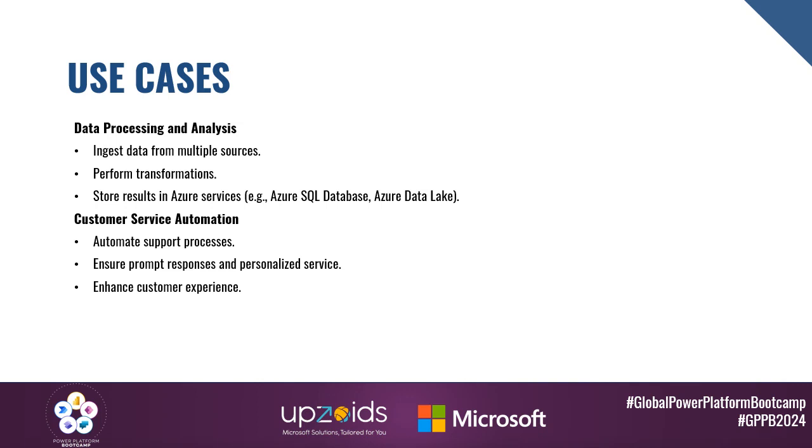and perform transformations as the data is ingested. It often requires cleaning, transformation, and enrichment before analysis. Azure offers services like Azure Databricks, Azure Data Lake Analytics, and Azure SQL Data Warehouse for performing these transformations at scale. So we store results in Azure services after processing and analyzing the data.